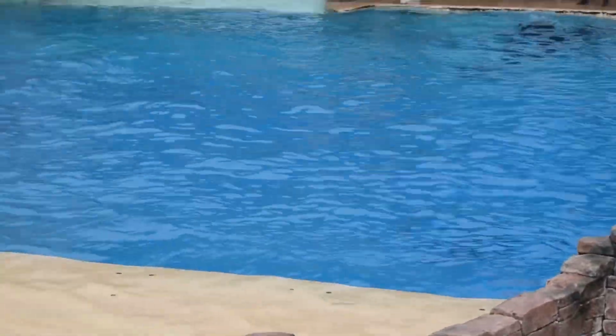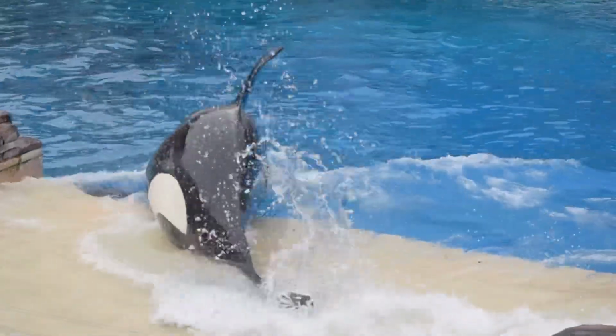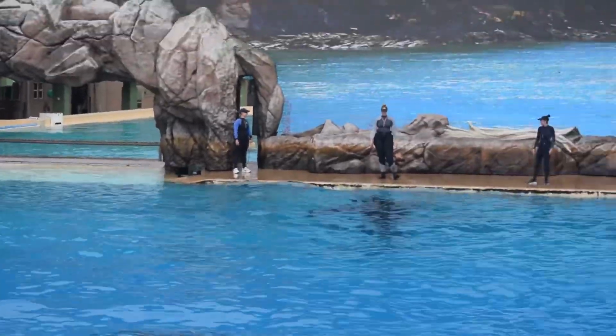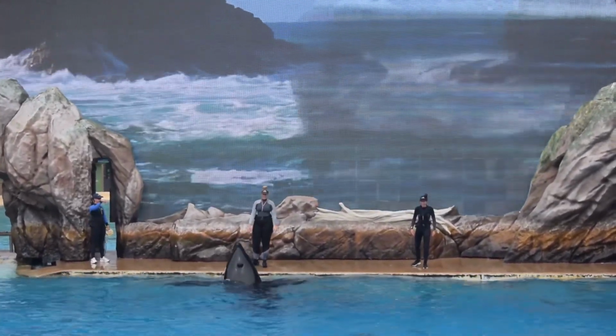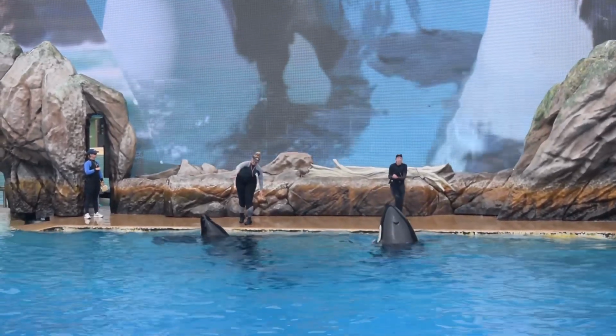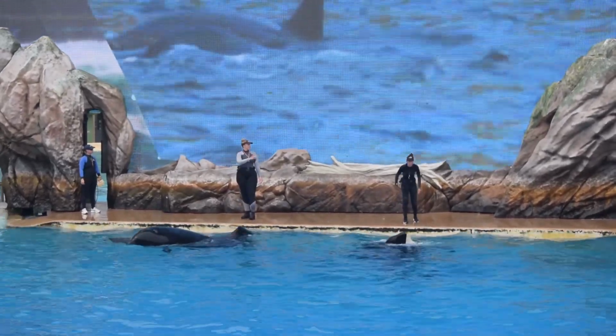Orkid is doing this here just like the wild whales in British Columbia. You'll also see whales imitate each other out in the wild. We see it here at SeaWorld all the time. The whales are always mimicking and learning from one another.